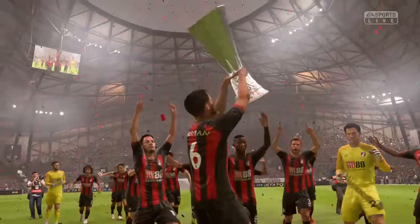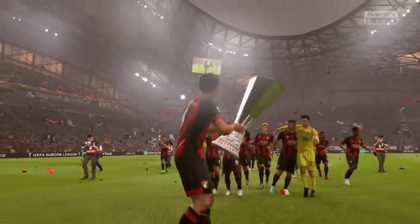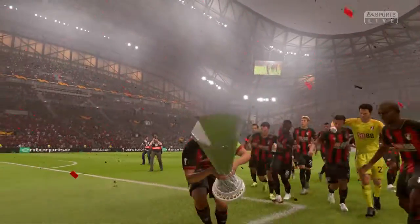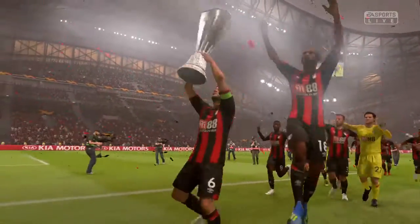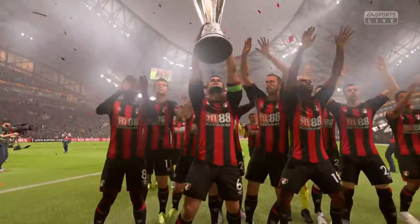Well, this is the moment I love, sharing it with the fans. The ticker tapes coming down, the families in the stand, giving them all a wave. Well, they've travelled all over Europe watching this team. Now they get to share in this moment. Fantastic.